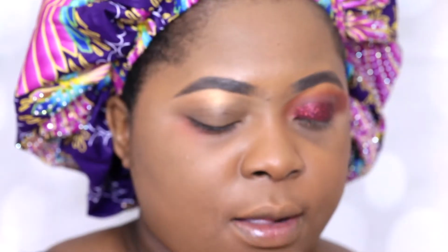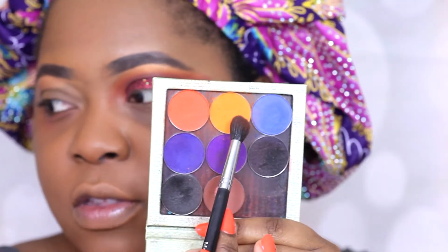Next, I'm going to go in with the Coastal Scents Hot Pot in light tangerine, which is this orange color. And I'm going to pop that in my crease.